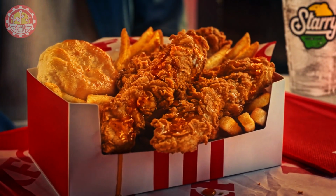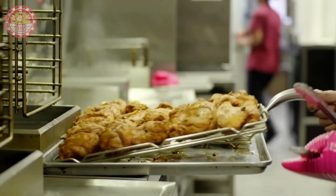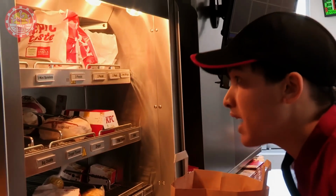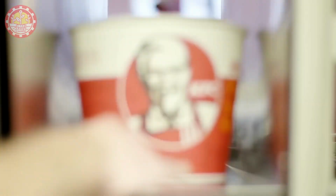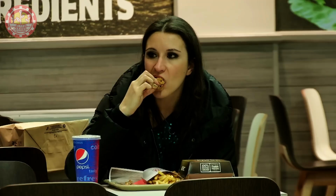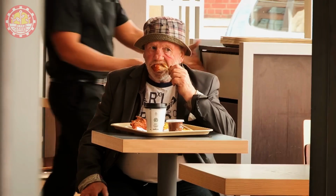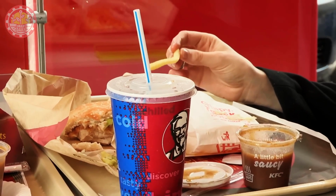Every order is guaranteed to have a just-cooked taste. That means when you get your KFC crispy tenders, they've never been sitting for hours. You're getting the freshest batch possible. KFC loses thousands of tenders daily by discarding food that doesn't meet their strict freshness window. But they'd rather do that than serve anything less than perfect.